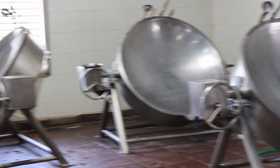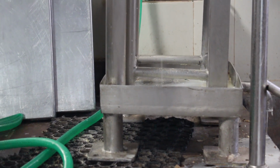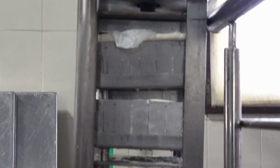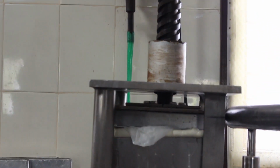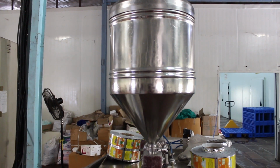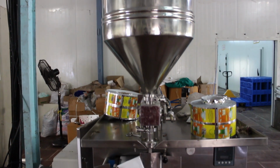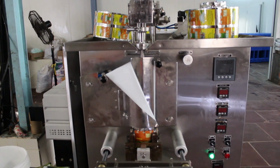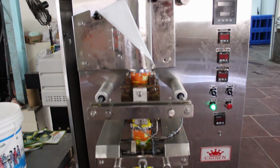Later, the ghee is sent to the settling tank after filtration to settle for about 1 hour. Now the ghee is sent for clarification at 60 to 80 degrees Celsius. At last, the clarified ghee is stored in the storage tank. Ghee is packed at 45 degrees Celsius, then stored in cold rooms.